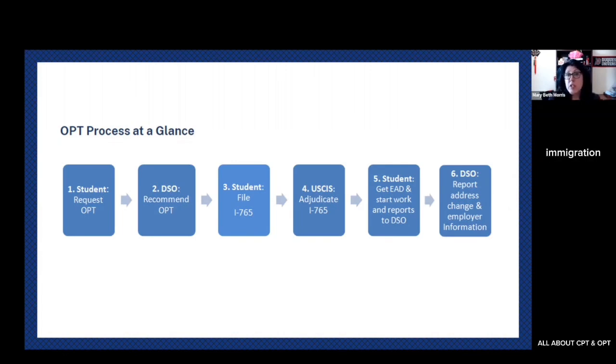You're on our immigration document, you're still on our I-20. And as the DSO, I continue to report all those address changes and employer information in SEVIS routinely so that SEVIS is always up to date. And at any point, we know where you are and we know what you're doing.